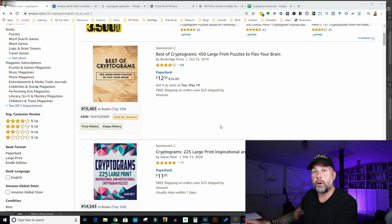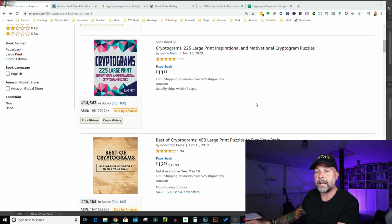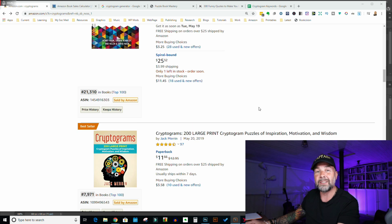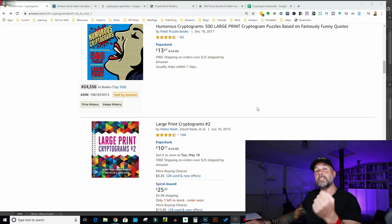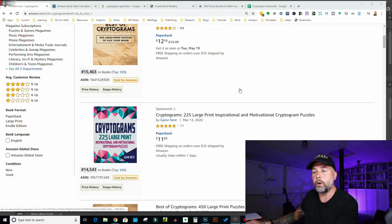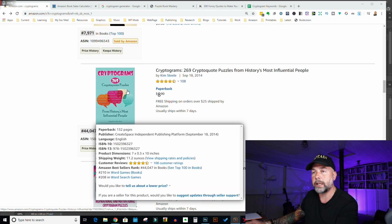I target keywords with search results of less than 1,000, so this straight away looks pretty good. And if we have a quick scroll down, what I do normally is just have a look at the bestseller ranks, see if they're looking attractive, see if there's an indication that books are selling in this niche. And as we can see straight away, 15,000, 14,000, 20,000, 24,000, 21,000. Yes, books are selling in this niche. This would be one that I would mark off as something to look into in a bit more depth. So let's take a look inside one of these books and see what they're all about. So let's scroll down, we'll take a look at this one.